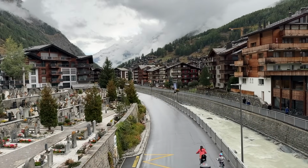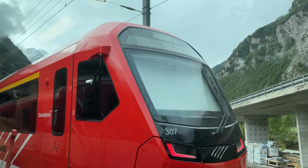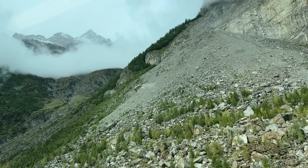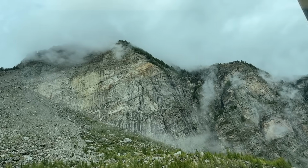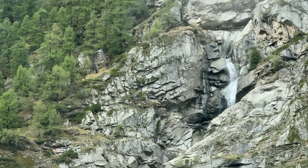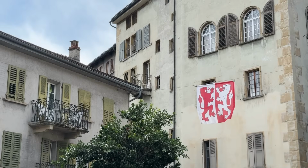The following morning, our final full day in Zermatt, we once again awoke to overcast skies, so we decided to head out of town for the day in search of better weather. There were a few cities that we were choosing between, but we ended up deciding to go to the towns of Visp and Brigg, just about an hour's train ride from Zermatt.